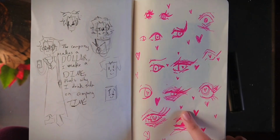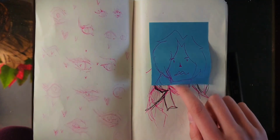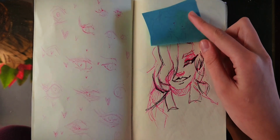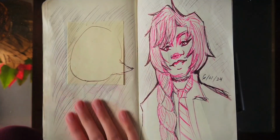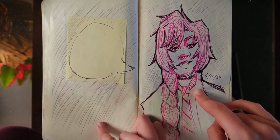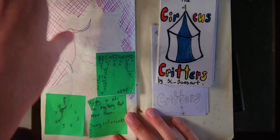Here's some eyes. I had this pink gel pen and I was really excited to use it, and so I drew a bunch of eyes. I tried to draw my partner's drag persona, but it didn't really turn out well, and that's why there's a sticky note over it. The sticky note I don't think makes it any better, but it's a little funnier. This is the second time I drew my partner's drag persona. She is so pretty. I want her to step on me. That's it. That's the statement.